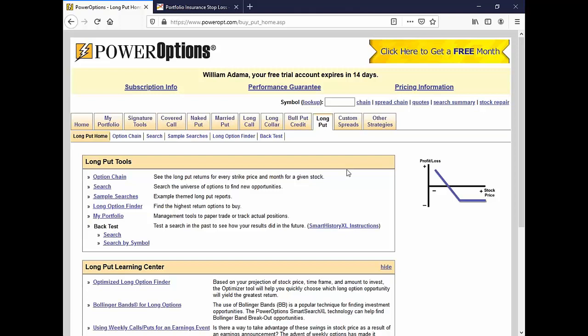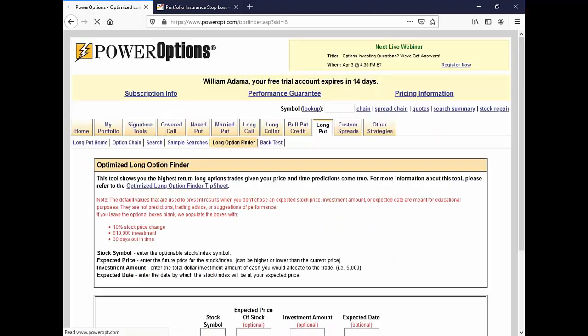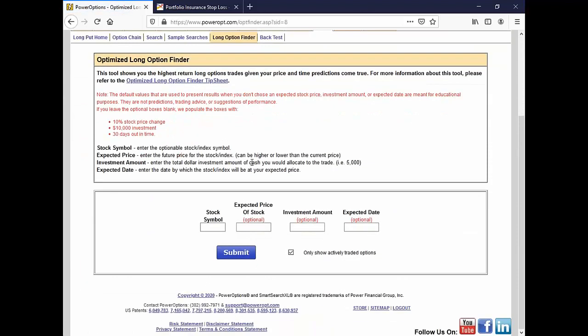Okay, all that being said, we have a great tool for you here on PowerOptions. Under long call and long put, and in the signature tools, you can click on the long option finder. It's a very simple tool, but what it allows me to do is to just put in a stock symbol, and I'll put in SPY. And let's say I feel the potential. I think we closed today at around 245, 246, somewhere in that range. It was a little bit higher, 248.